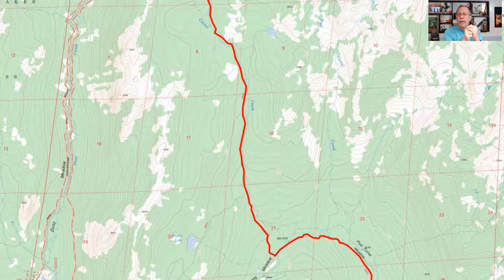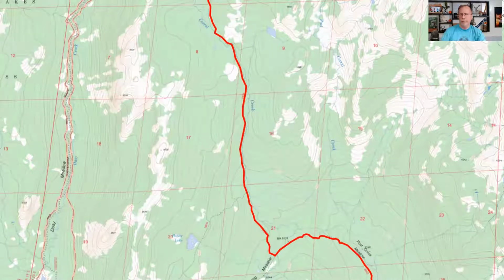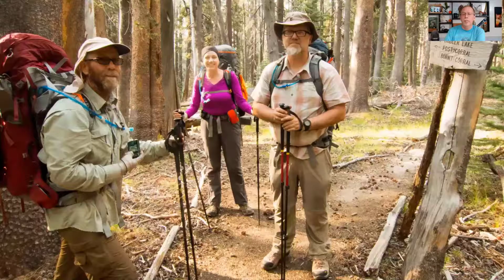And now we're going to be back in tree cover, all this green vegetation, heavy forest. We're going to go past Post Corral Meadow and then up Post Corral Creek. Okay, so there's going to be some climbing involved on this one. So some pretty heavy forest. This is one of the forks there, and still pretty decent trail, although where this meets with the main trail, the connector there is almost invisible.